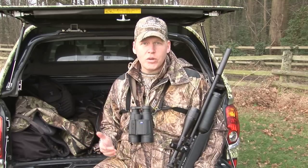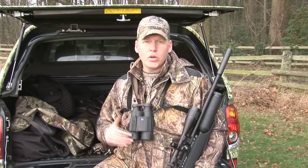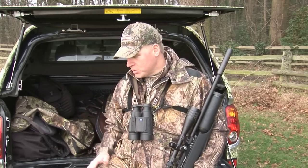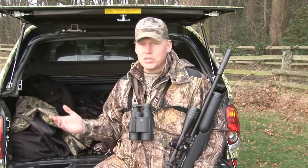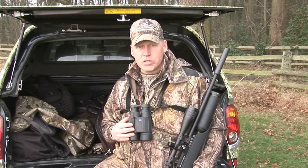Obviously, we've been hunting in and around barns, and the car's been close by, so we didn't need to take much gear anyway. But even if you go on an extended stalk and you're some way away from your car, you can take your ammunition, your knife, and your tissues to keep yourself clean.